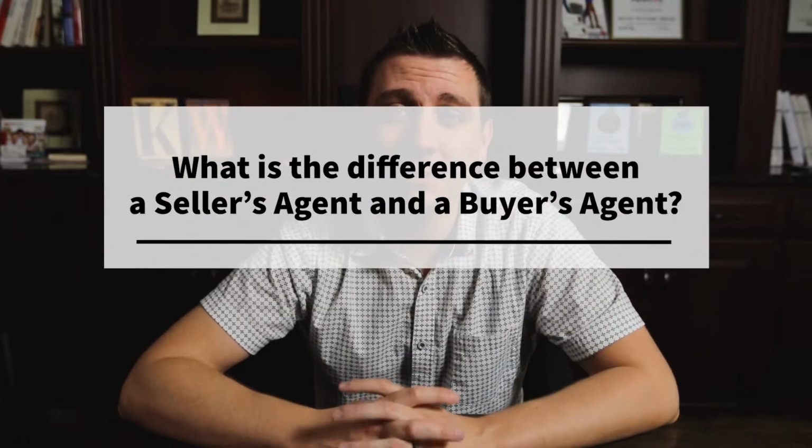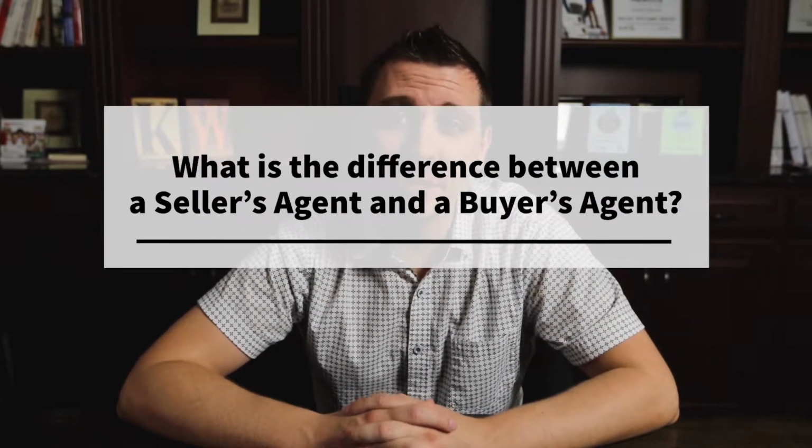So the first question I want to answer for you guys: what's the difference between a seller's agent and a buyer's agent? I get this question all the time. A seller's agent is working for the seller. Their sign is in the yard. They are working for the seller to get the highest possible price for their house.